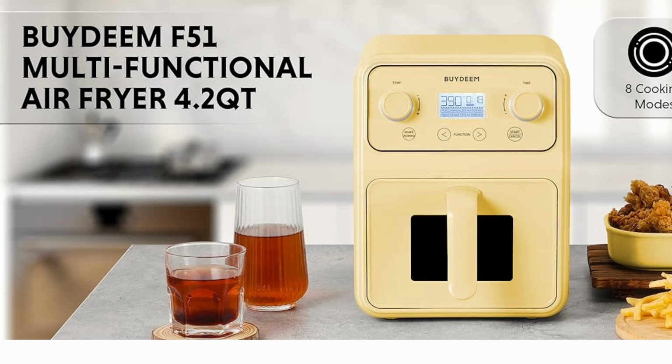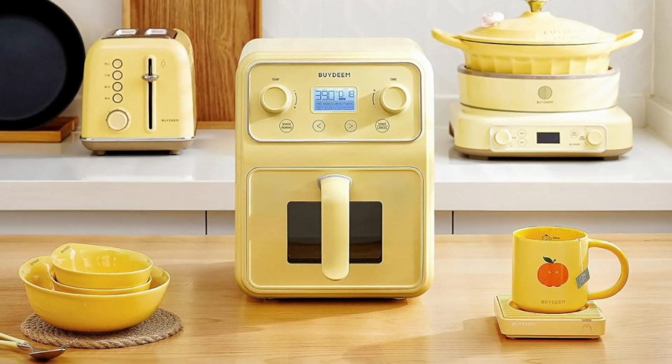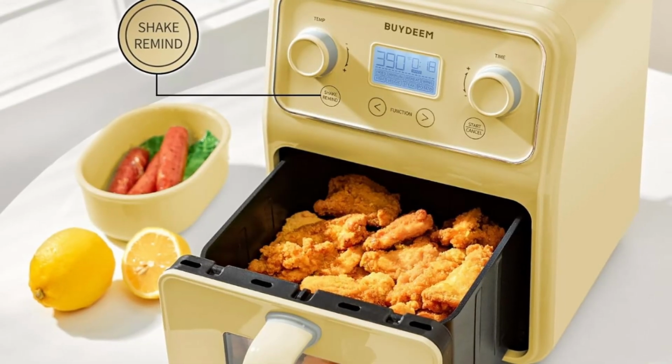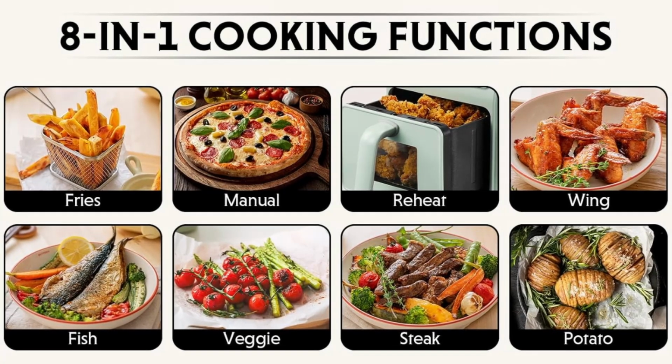Cons: 4.2 quart capacity may be small for larger families, 5+ people. Slightly pricier than basic air fryers, but worth it for the features. Limited color options compared to some competitors.